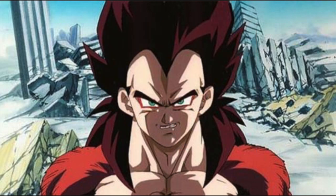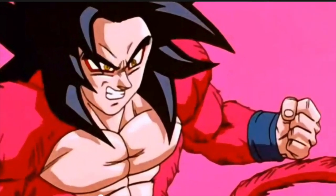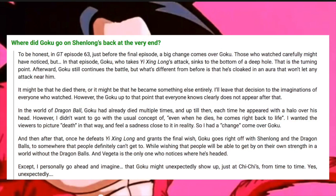Now, in an interview for the Dragon Ball GT DVD box, Atsushi Mikawa, I do apologise for my Japanese pronunciation, who was a scriptwriter for Dragon Ball GT, spoke about this particular Goku in episode 63 of Dragon Ball GT, and the interview is on Konzenshu.com if you want to go and check it out personally. He said this: To be honest, in GT's episode 63, just before the final episode, a big change comes over Goku.